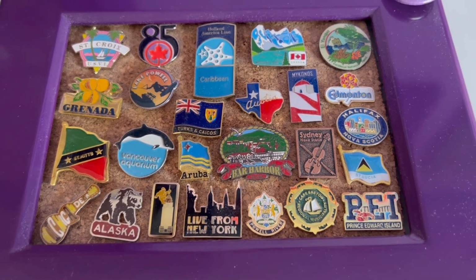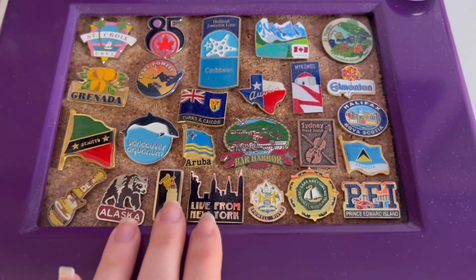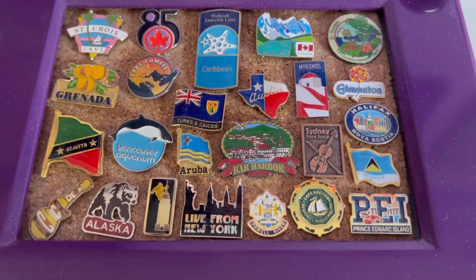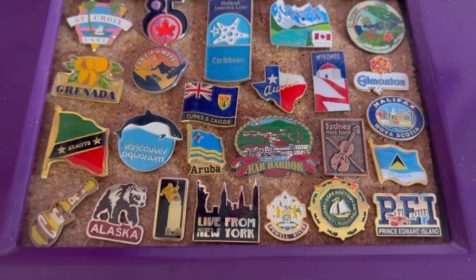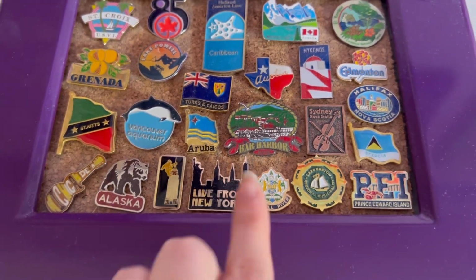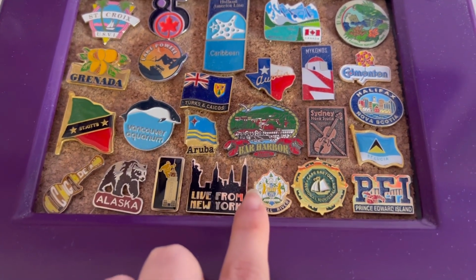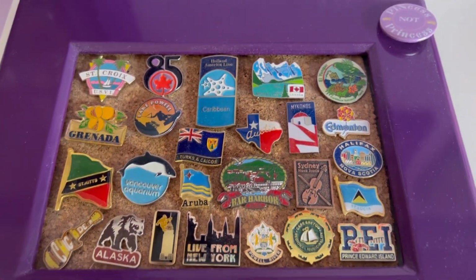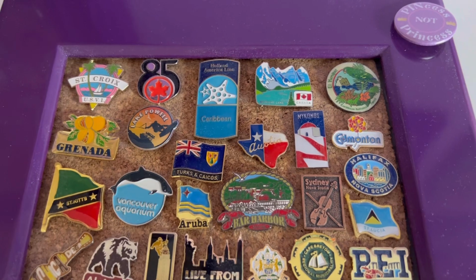Well, I've been to New York, but I haven't been to the Empire State Building because it's either under renovation or I'm with someone that's scared of heights. And one day I will make it there. And this is representative of one of the live shows in New York I haven't been to. But other than that, I haven't been to any of these places, but I was gifted them.